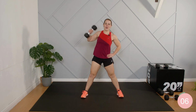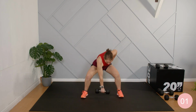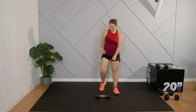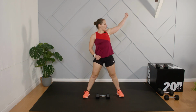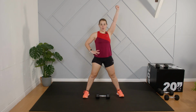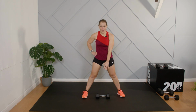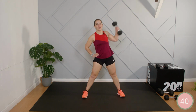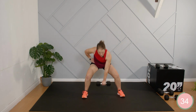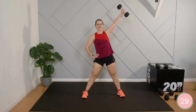Good. Keep going. 3, 2, 1. Take a rest. Okay, we're going to switch sides. So on that diagonal push, really making sure that you're working into the diagonal. If you find it hard, you can go for an overhead if you prefer, okay? But try and get to that diagonal because you're going to get into this kind of armpit chest area. Ready? Let's go. Just to build a more rounded set of muscles, essentially. Good. Well done.